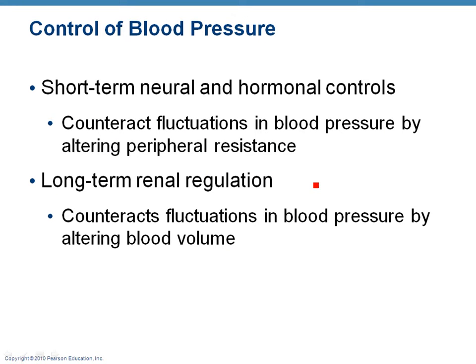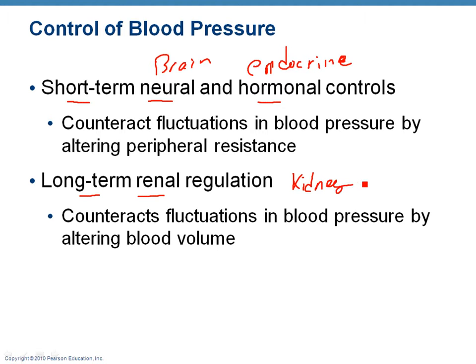Now, we have short-term and long-term regulations of blood pressure. Your short-term regulations are basically neural and hormonal. Neural, nervous system, think brain. Okay, hormonal, endocrine. These are short-term changes to maintain blood pressure. Your long-term changes are renal, or kidney. They're changed by the kidney.